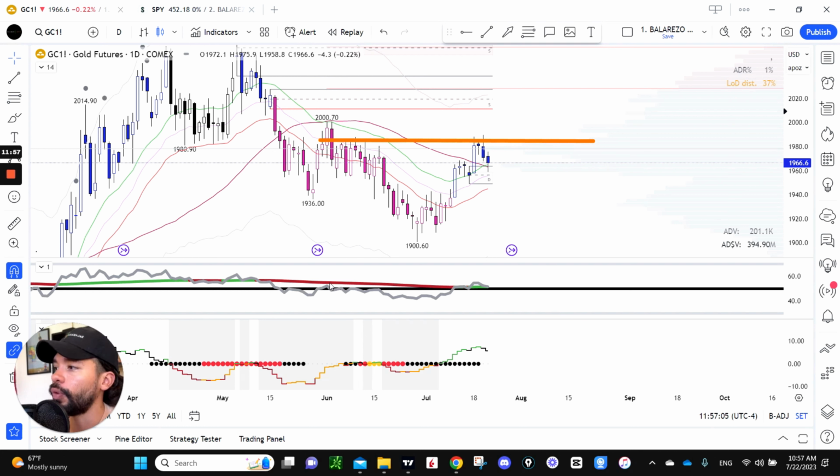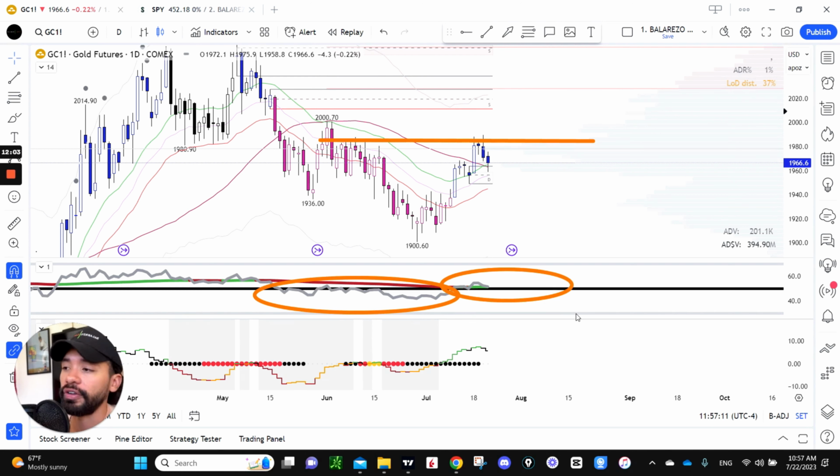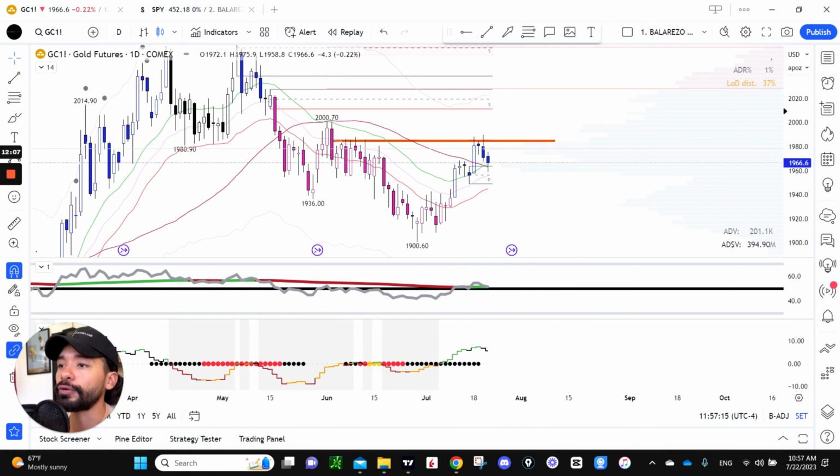You can see right here that the momentum was below that moving average, was below the 50 line, and now we're starting to turn positive. Momentum is starting to turn positive in both of my indicators, and we're starting to see that confirmation in price. You can see that we were trading below the wave.